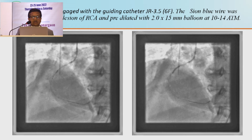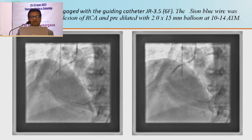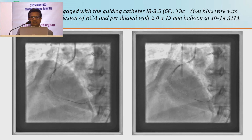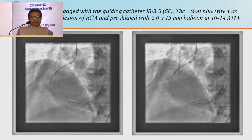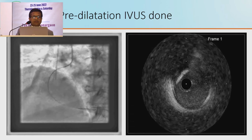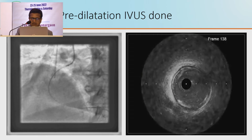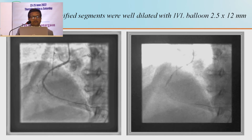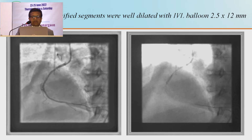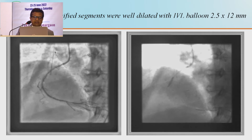And then RCA was engaged with the guiding catheter JR 3.5 6 French. The Sion Blue wire crossed the lesion of RCA, and it was pre-dilated with a 2×15 balloon at 10 to 14 ATM. After pre-dilatation, IVUS was done and found a concentric heavily calcified vessel. Then the calcified segment was well dilated with an IVL balloon 2.5 into 12 millimeter.